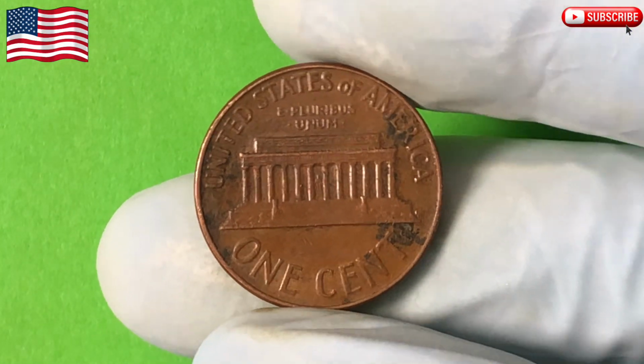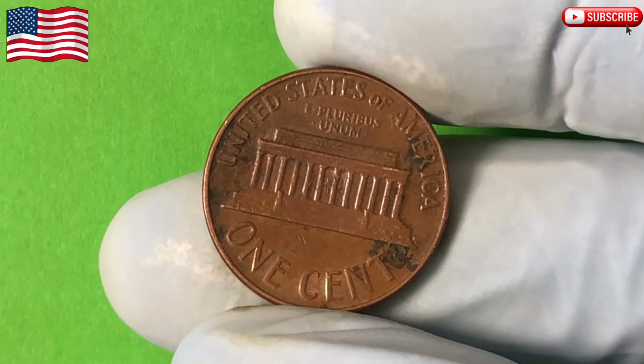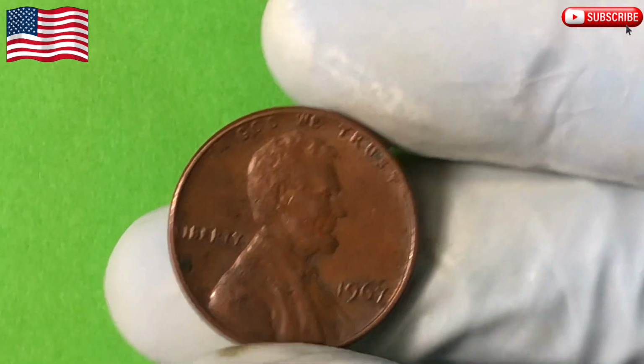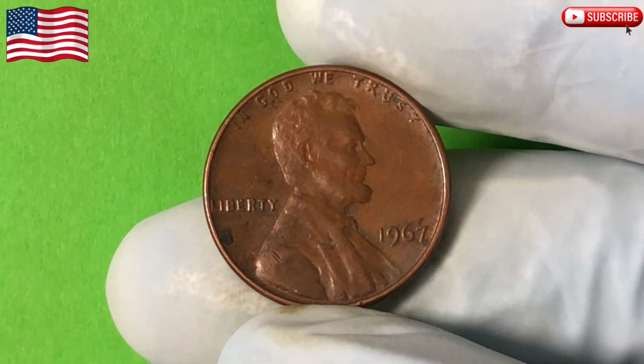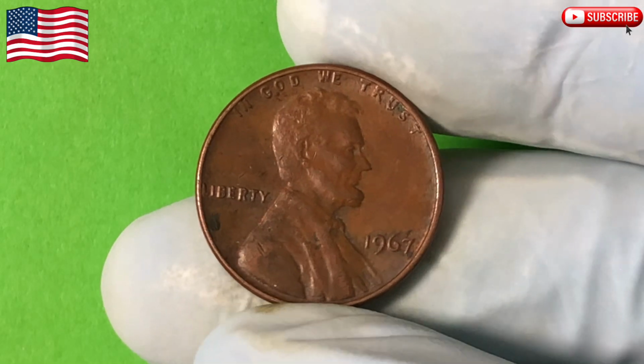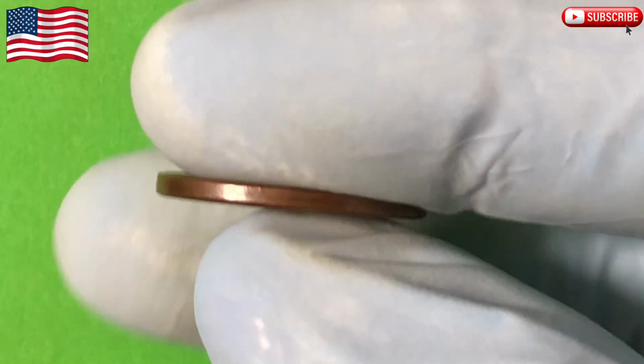So, there you have it, folks. The 1967 1-cent coin, a penny that might look like any other but has the potential to be worth tens of thousands of dollars. Whether it's a double die error, a proof penny, or a coin in pristine condition, this little coin might be worth far more than you think.